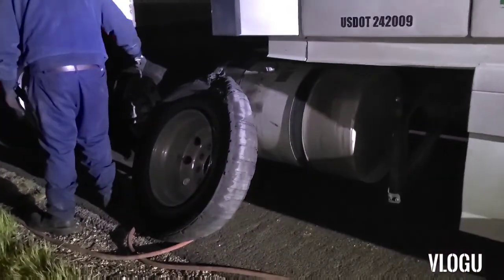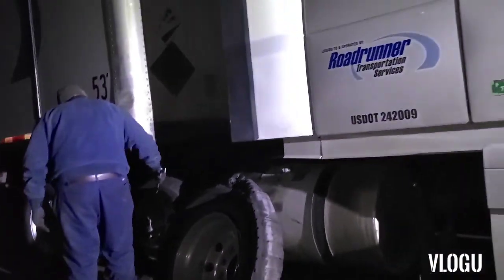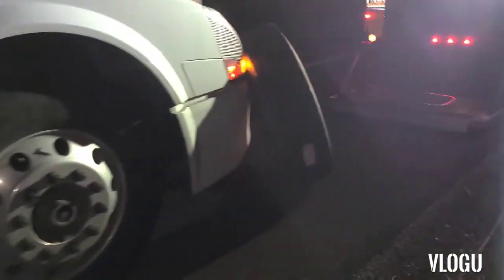We've taken a bunch of this stuff off. I guess we're going to leave that whole side piece off. It was pretty bent up. Some of it's here. He's still working on the rims. We think the rims are okay.